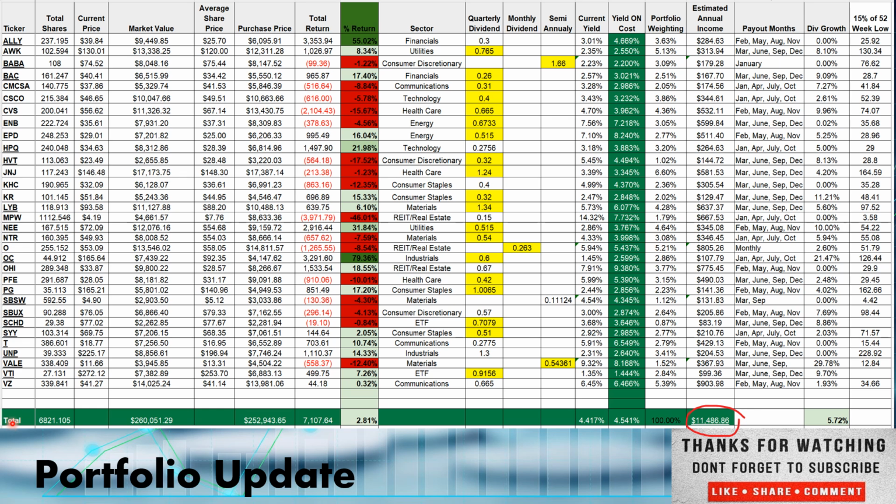So total shares, I have 6,821.105 shares. Market value of the total portfolio, $260,051.29. I have $252,943.65 of my own funds in the portfolio. I am currently up a little bit, $7,107.64, or up 2.81%. I don't focus on this as much.